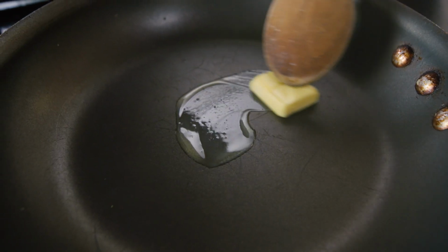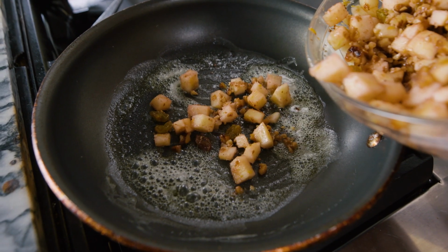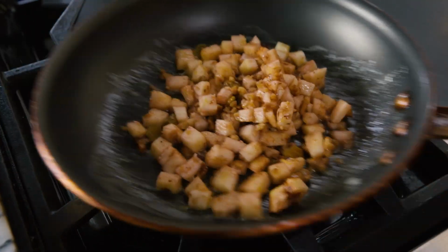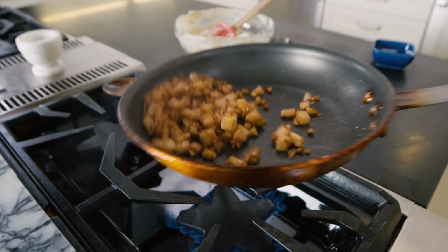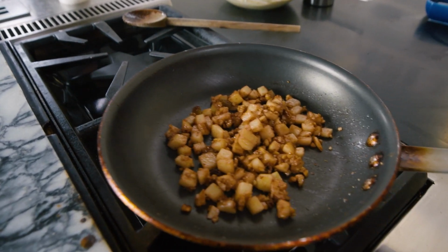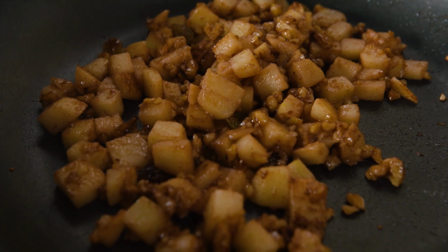Let's get into it. First thing we're gonna do is take a medium nonstick skillet, get it over medium heat, and put some Charoset in. We're gonna cook this down a little bit so it gets a little sugary, a little caramelized, like an apple mixture you'd add to a pancake. It's kind of like a blueberry or an apple walnut pancake. We're gonna take that out, wipe out our skillet, and work on our pancake batter.